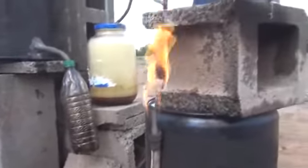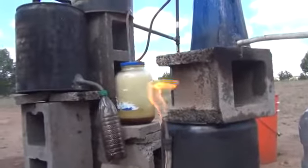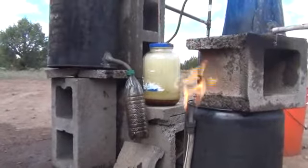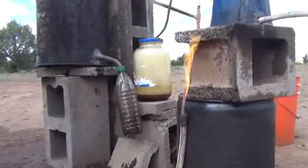So there we go. Let's go ahead and light that one more time. And there you go. That's a great clean burning gas. It takes no time to light. Tomorrow I'm going to hook that up to two different things: first to a generator and then to a propane powered refrigeration system.